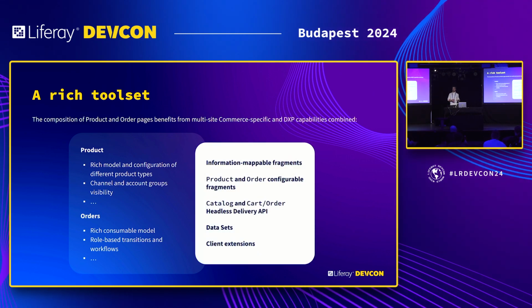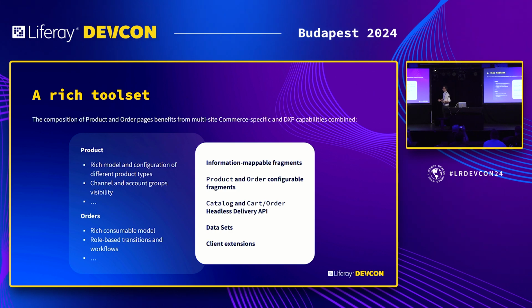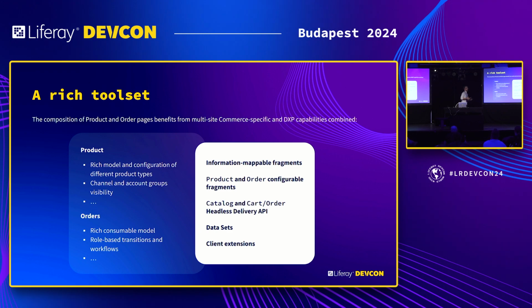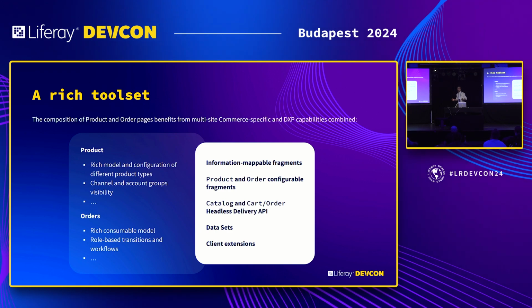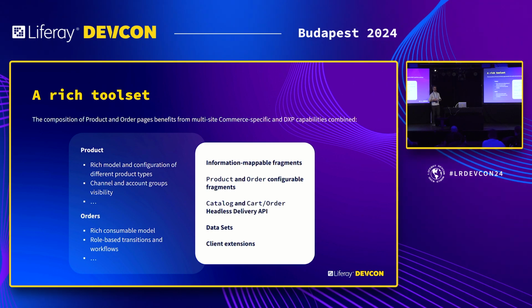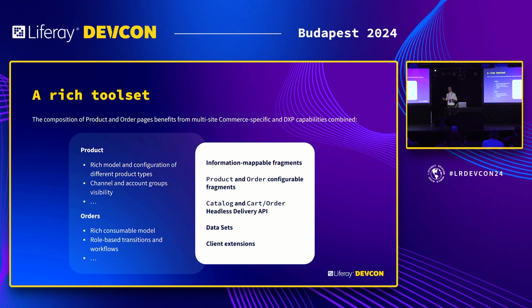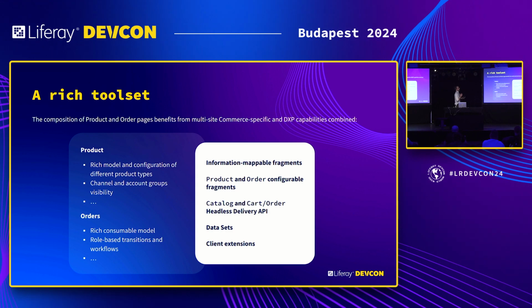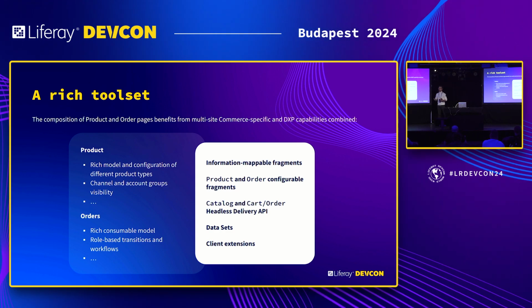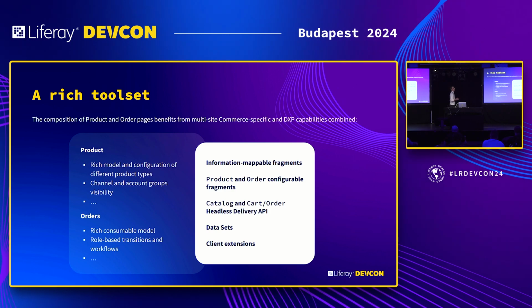So how do these map to actual pieces of functionality that we now have at our disposal? Of course, we have the basic set of DXP basic fragments. Basic fragments are very useful to display information in an intuitive way, even for non-developers, with very low-code access, and from there we can map the information from products and orders. Of course, we also provide a set of product and order configurable fragments. Why do we do this?